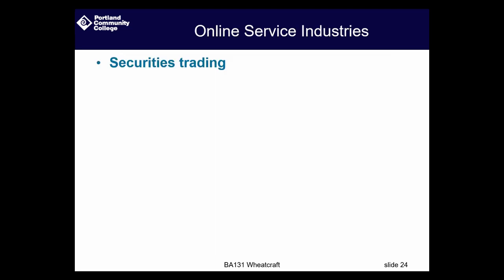Securities trading. And we'll actually cover this a little more in class. But with e-commerce, there's a lot of things we can do today that were difficult to do in the past or expensive to do in the past. Securities trading is one of them. It's very inexpensive now. $4.95 to trade a stock. My trading account is with Fidelity. There's some of the funds in there that cost me nothing. There's zero charge for me to buy and sell that particular security.